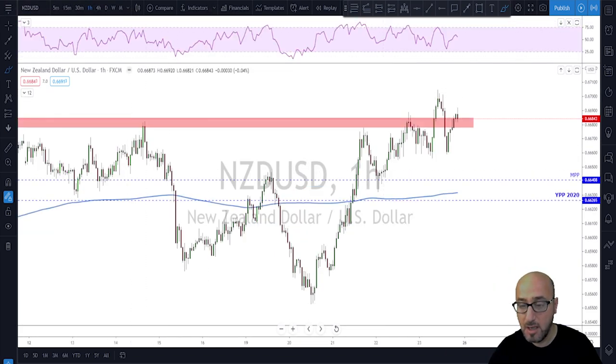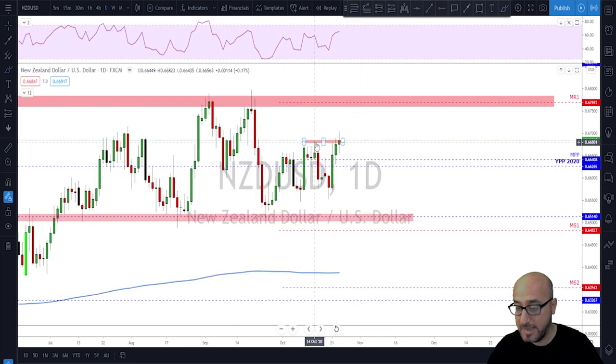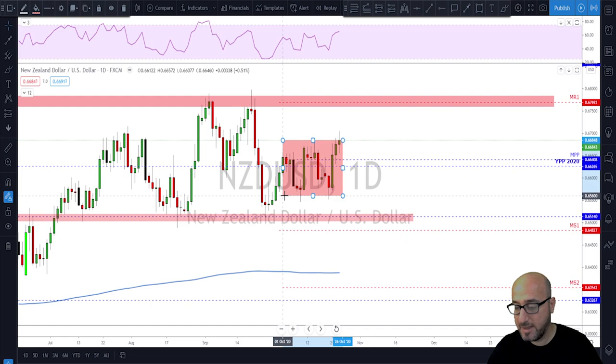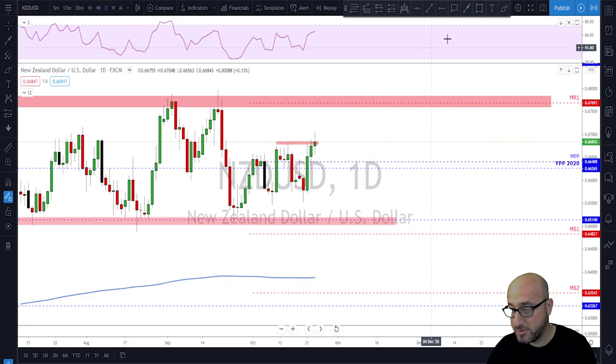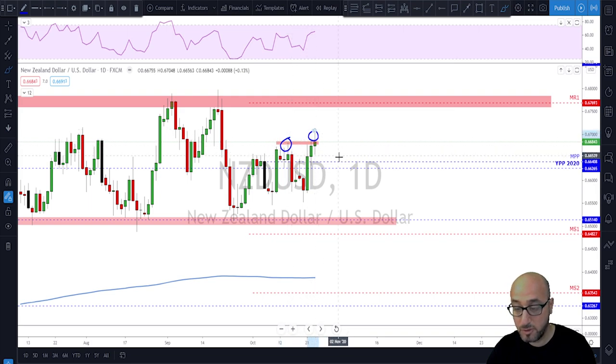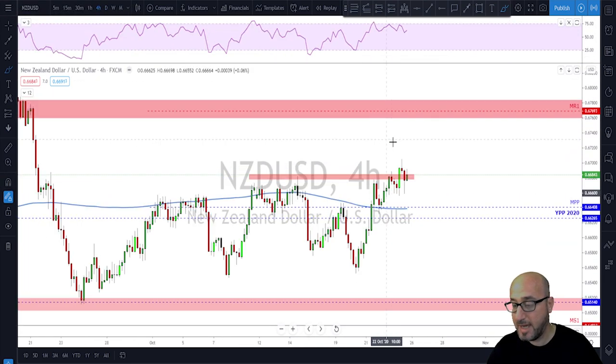NZDUSD also pushed strongly to the upside here last week, but all in all, if we look at it like this, it is still going sideways, ranging. There was no daily close above this previous high, as you see here. We never closed above it. There was an attempt to break above it, but the close went back inside the range. So it's still unclear what will happen here.